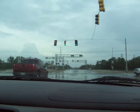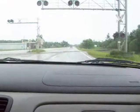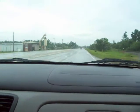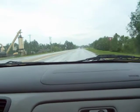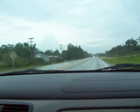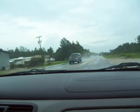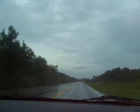This is Highway 90 that we're crossing right now. We're on Industrial, which is also called 63. If you were on I-10, you would take exit 69 and go south to get here. This is where all of the industries are, that's why they call it Industrial. Chevron refineries are at the end of this road.